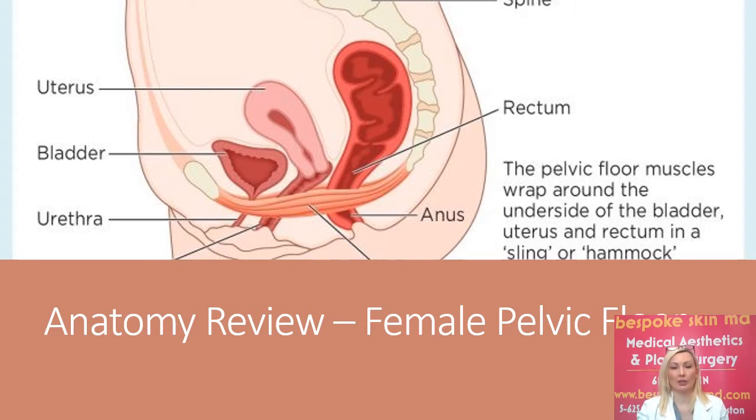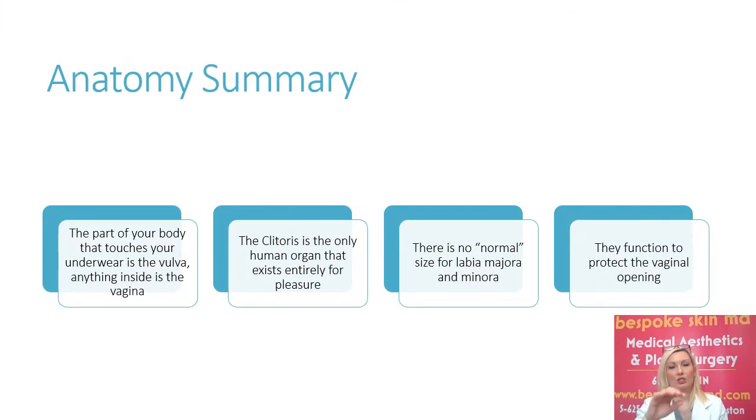They are opening here into our labia minora and majora. The two terms, vulva and vagina, are often used interchangeably and used incorrectly. The vulva is any part of your anatomy on the outside, basically what touches your underwear, and the vagina is on the inside. People often mix those up, or they talk about vaginas when they're really referring to vulvas.